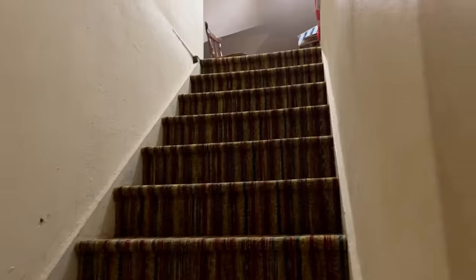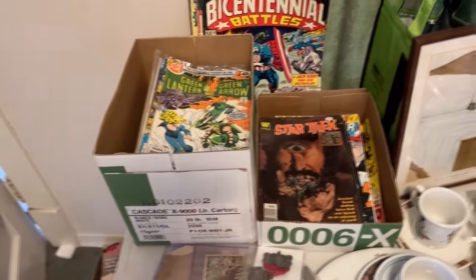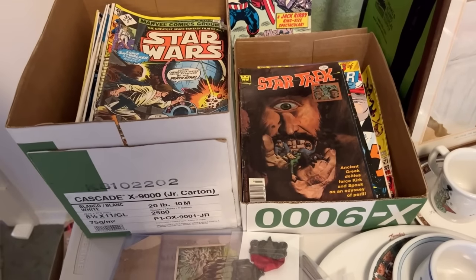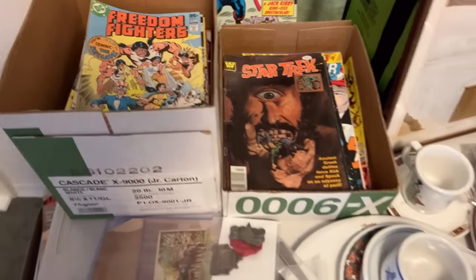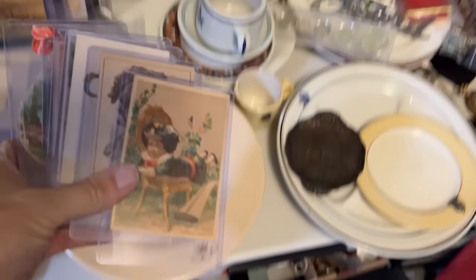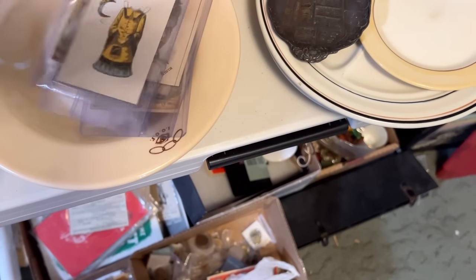Now we've got to set it up. And boy, are there so many categories here. There is a box of comic books, and some of these are vintage. Now we see a 40 cent there, but there's Star Wars, number 5. There's Freedom Fighters, Star Trek. There's some really cool old trade cards here with just the most amazing cute graphics.